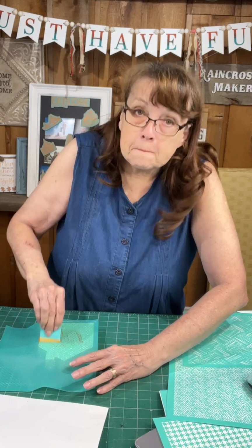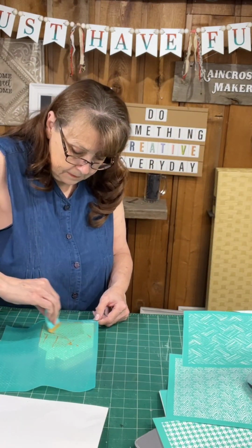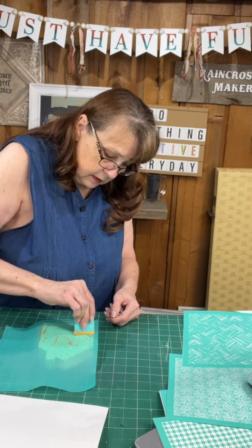Okay. Shimmer Gold, and I'm just going to put some on a squeegee. I'm going to keep track of my time. Tammy Tessier says she likes the new colors. Yes, they are gorgeous.